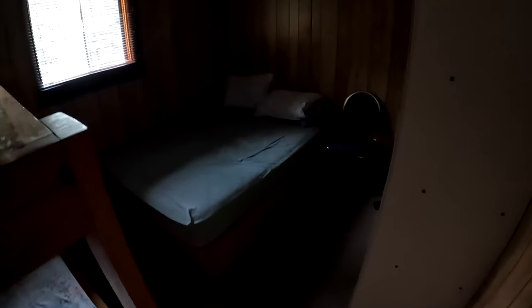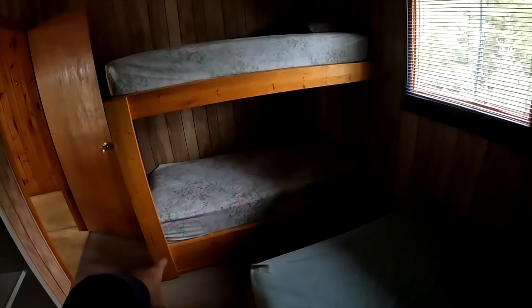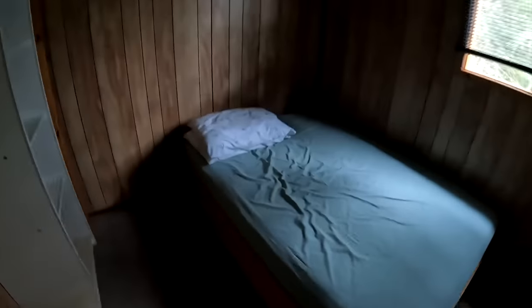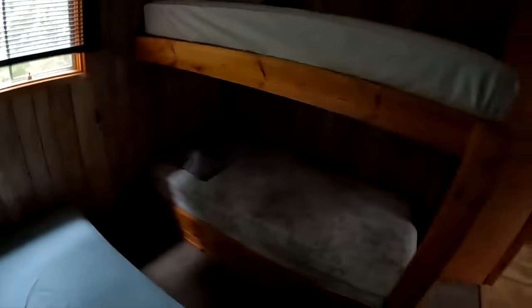Carl slept in here. Again, sorry about the lighting. I guess each cabin can sleep 6 people or 8 if you had a couple here and then 2 singles there. Same with the other room. This was my room. They supply pillows, sheets. You just have to bring your own blankets. And then you have your ladder to get up on top of that.